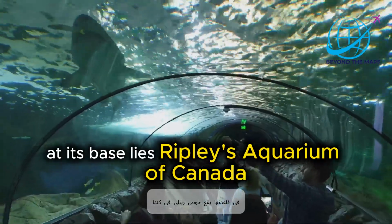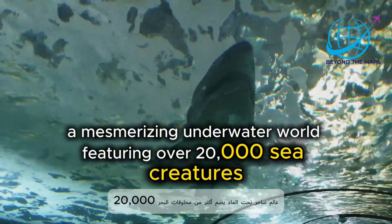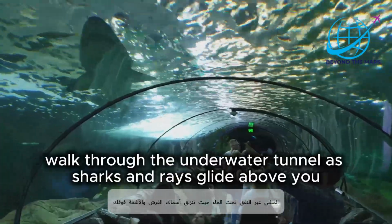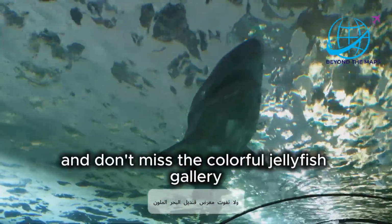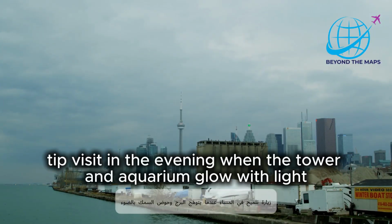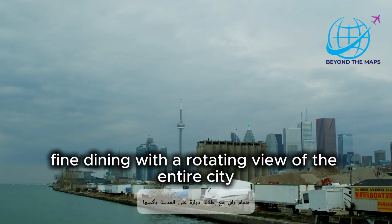At its base lies Ripley's Aquarium of Canada, a mesmerizing underwater world featuring over 20,000 sea creatures. Walk through the underwater tunnel as sharks and rays glide above you, and don't miss the colorful jellyfish gallery. Tip: visit in the evening when the tower and aquarium glow with light, then grab dinner at 360 Restaurant, fine dining with a rotating view of the entire city.